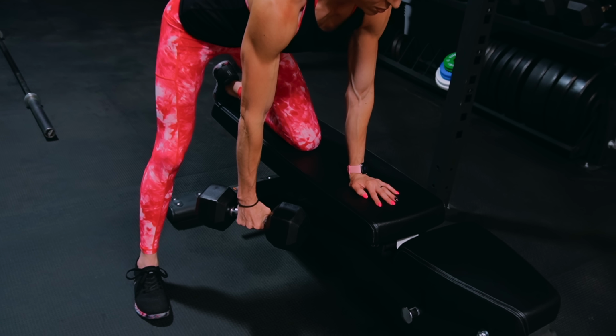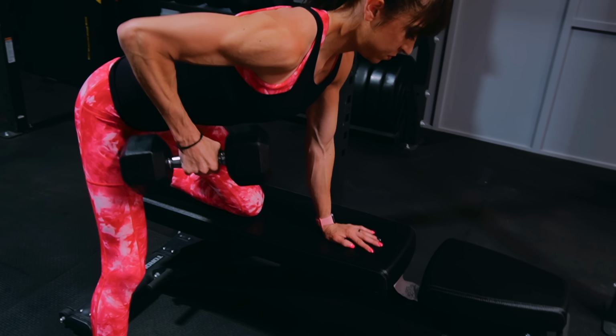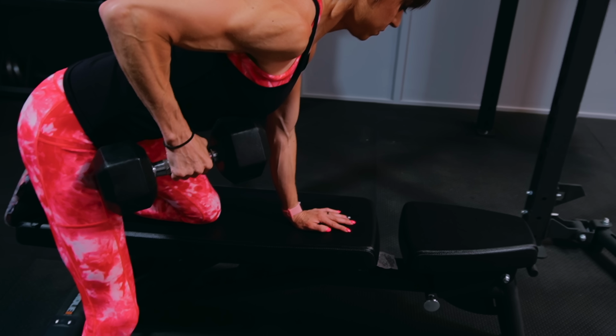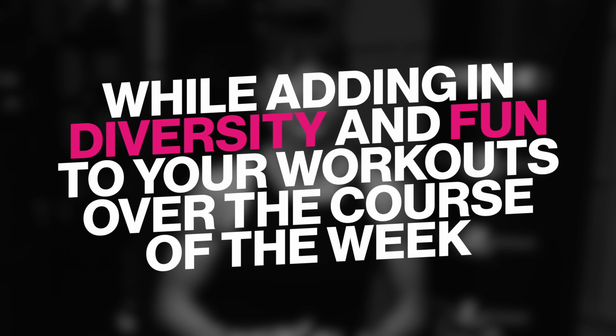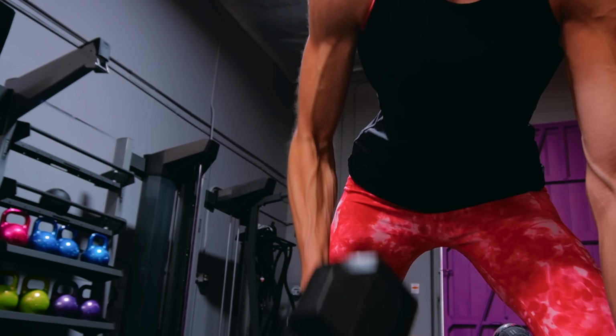By simply even using a single arm dumbbell row as that second row variation in the week, you now won't force out more weight than you can control, and you'll get the benefits of a unilateral move. You allow yourself to use more ways of creating progression while adding in diversity and fun to your workouts over the course of the week. You'll see quicker gains in strength and even feel functionally more fit from your workouts.